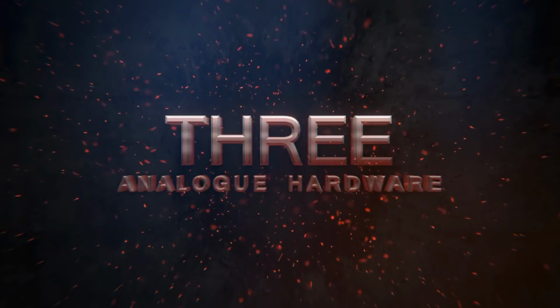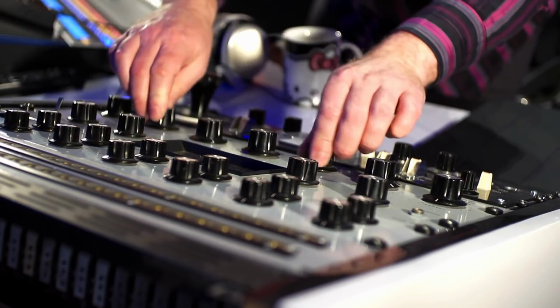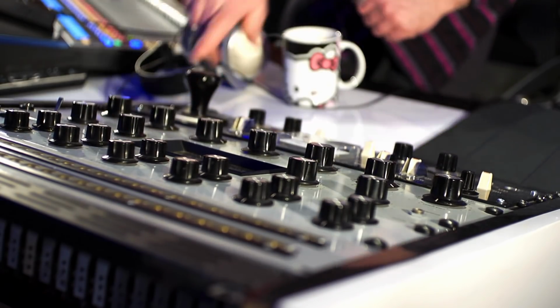Number three, analog hardware. I like playing with my knobs, woo!